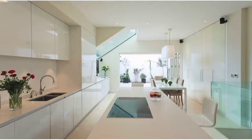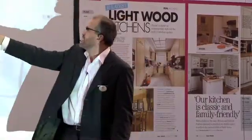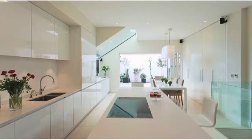In the foreground, you can see a kitchen island, the sink, the really working part of the kitchen. Beyond that, you can see a dining space. Beyond that, some folding sliding doors which have been opened, and beyond that, a courtyard garden. The key here is we've deliberately set up a view with layers that you're seeing through.